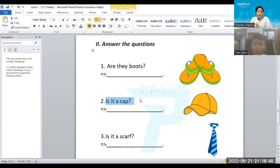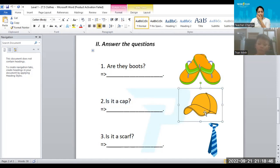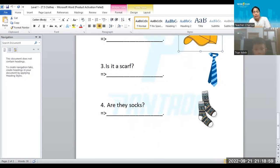Yes. Okay, just look at the picture if that is correct. Okay, is it a cup? Yes or no? Yes. Okay, how about this number three? Let's continue. What is number three?